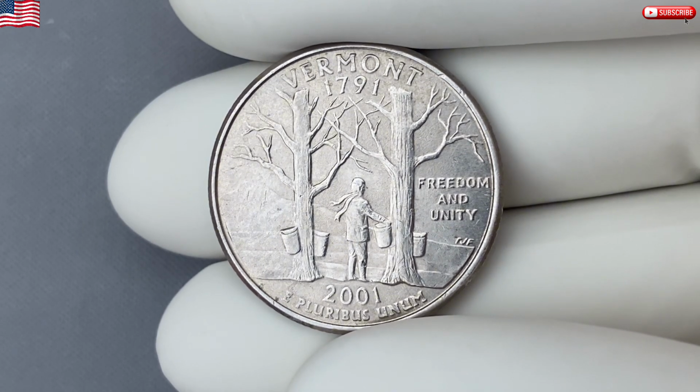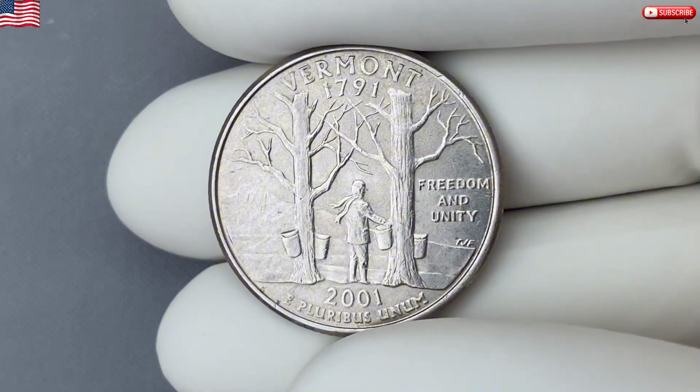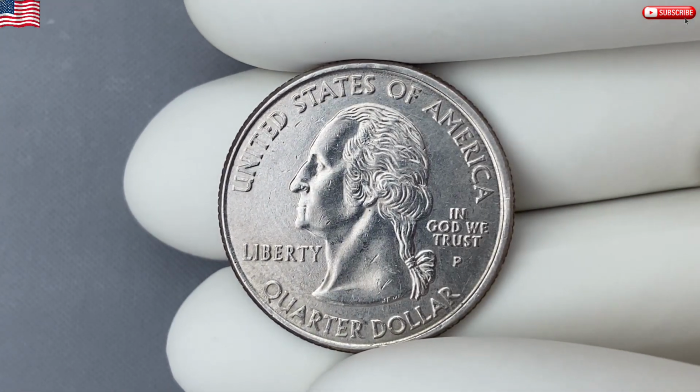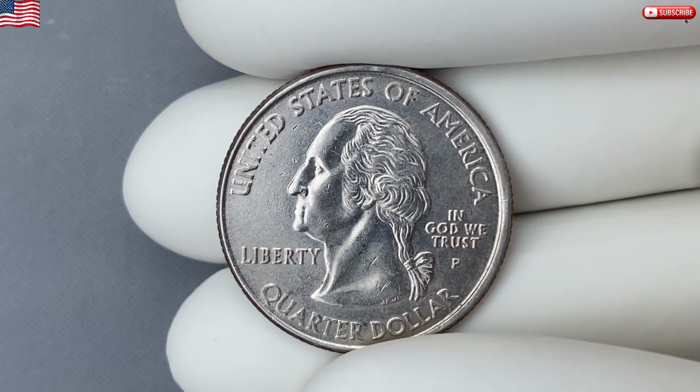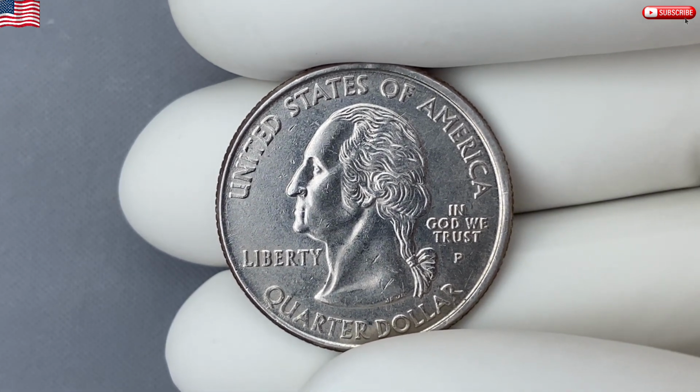Then there are off-center strikes, where the design doesn't line up correctly on the coin's surface, leaving part of the image or text cut off or shifted. Again, these are extremely rare and highly collectible, especially when the date and mint mark are still visible.